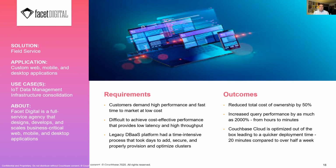This is a consulting organization called Facet Digital. What they do is they go into organizations and solve their tough problems. They typically solve it in the cloud, and they typically solve it with NoSQL database systems. They were using a competitive solution in a different cloud than AWS, and were realizing that they just weren't getting the price performance that they wanted out of the environment, nor the functionality.